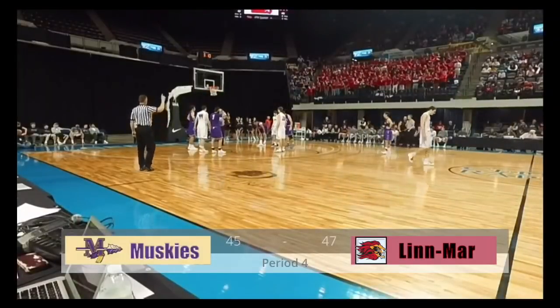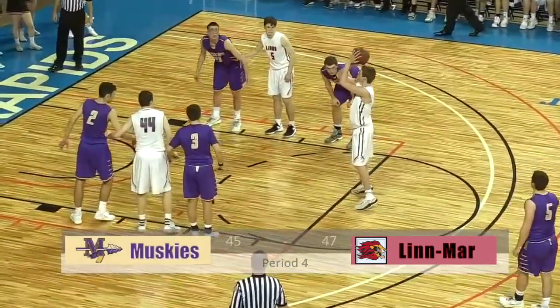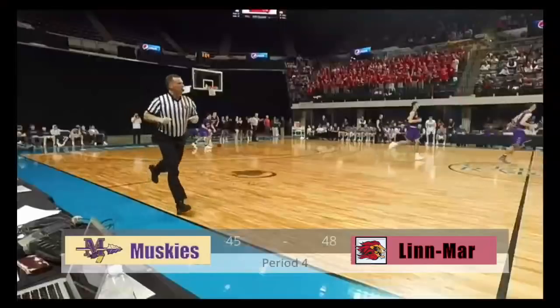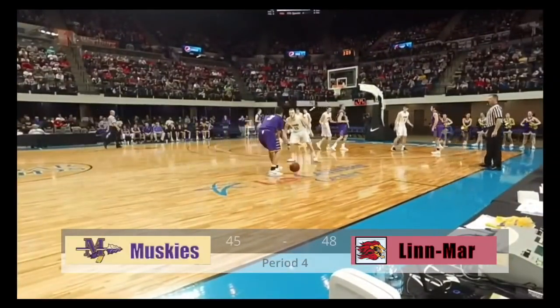He has 30, averaging 18. Played great last year in Muscatine as the Muskies knocked off Linn-Mar 61-55 at home last year. And Hutchison knocks down the second, and Linn-Mar goes back up by 3, 48-45. 3:05 to play. Hutton in the front court.